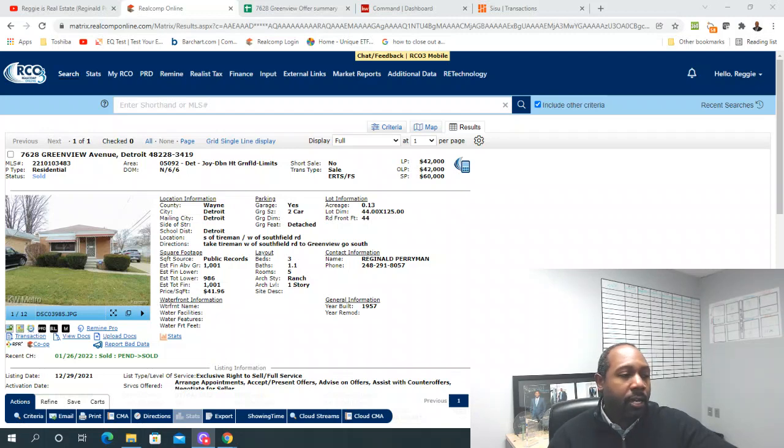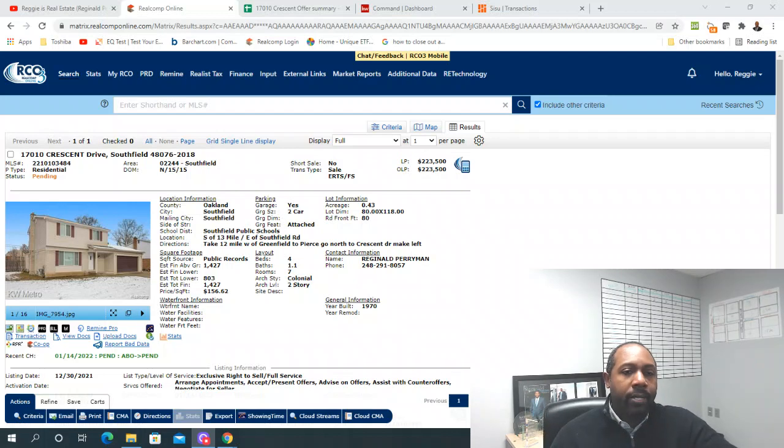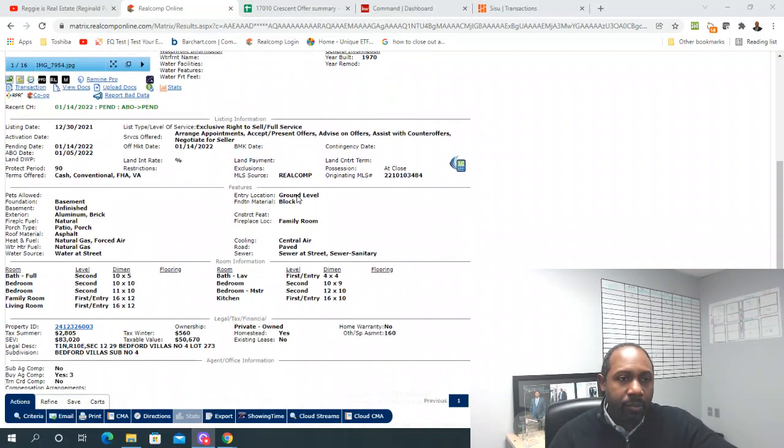So let's look at another property that I have here in Southfield. All right, so here we are. This property is on Crescent here in Southfield. This property was listed on December 30th, just before the holiday, New Year's, and we had a lot of activity on the property. And right after the New Year, we had quite a few showings.